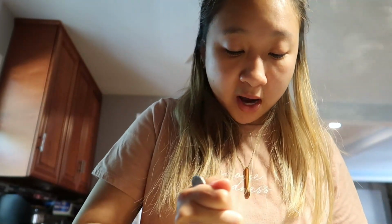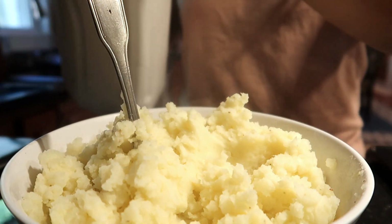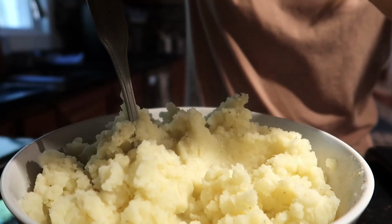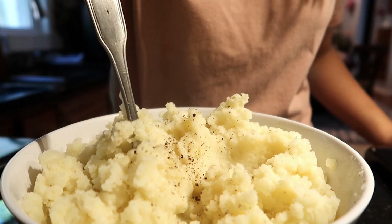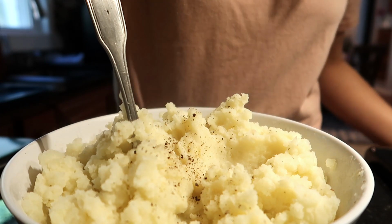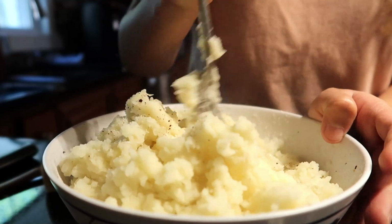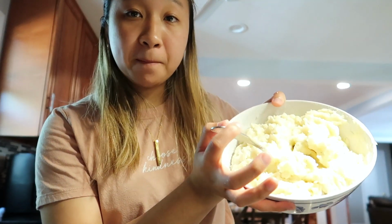I just use a fork and smash through it. I think I put enough butter, but I'm gonna add a little bit more milk. And a little bit more pepper. And I think I'm gonna add maybe 1 tablespoon of salt. Another quick mix. So my mashed potatoes are ready and they taste delicious.